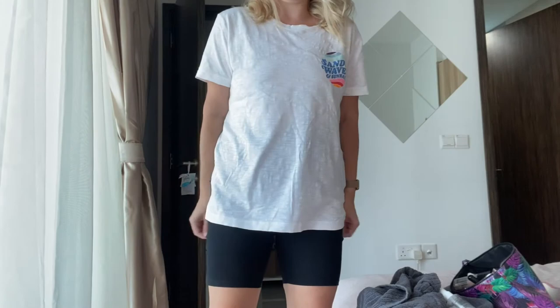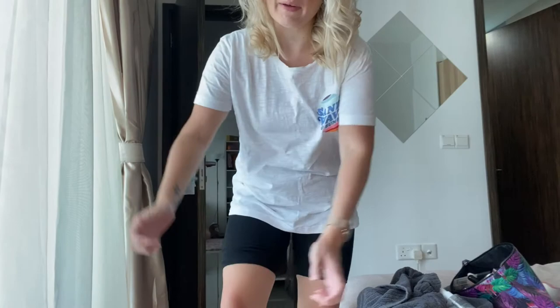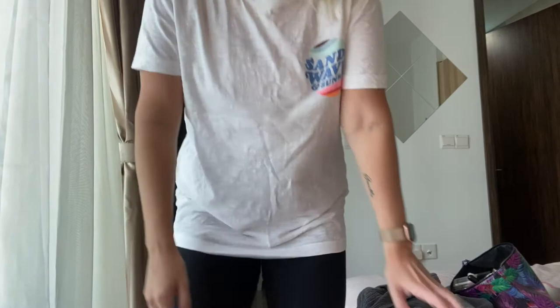I have just thrown some clothes on as well. I've literally got an oversized t-shirt and my cycling shorts that I picked up from H&M about a month ago. Just really comfy, not tight around the legs or anything. They're really comfortable for sitting around the house in. I have a few things I need to do today around the house, so washing up, laundry and all that kind of stuff, so I'm going to get cracking with that.